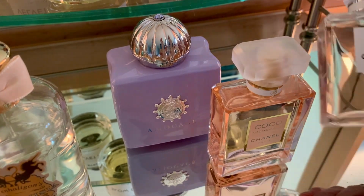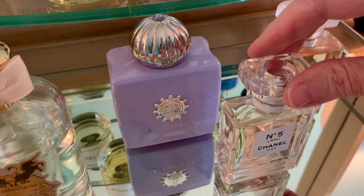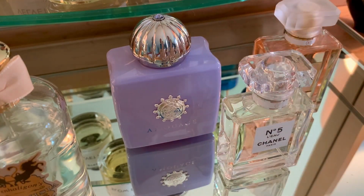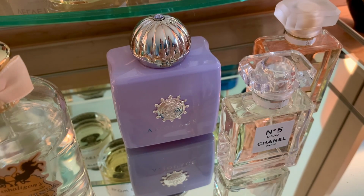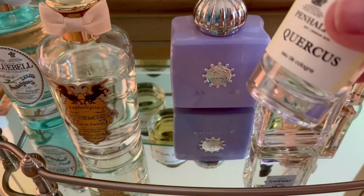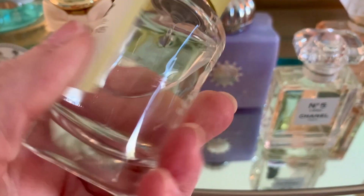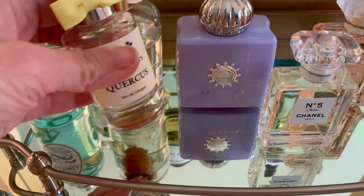And I really have to start using my Chanel No. 5 L'Eau, because it's a great summertime scent, I think. And then we also have Quercus, which is really great. I went on vacation and was using this at the beach. It's a really nice citrus, very soft unisex scent.